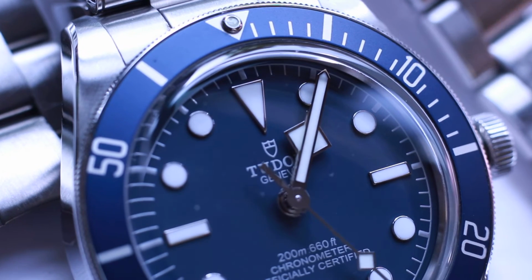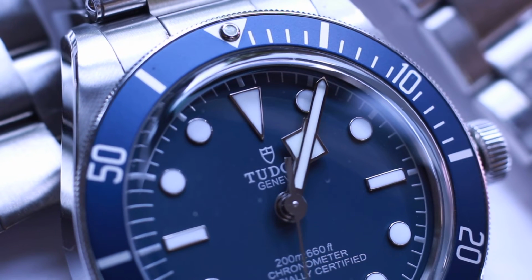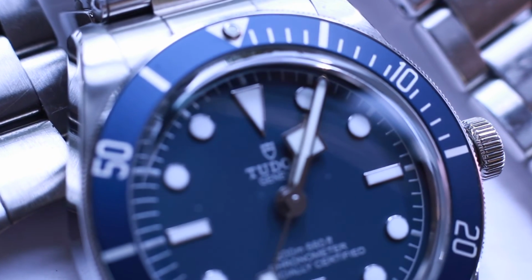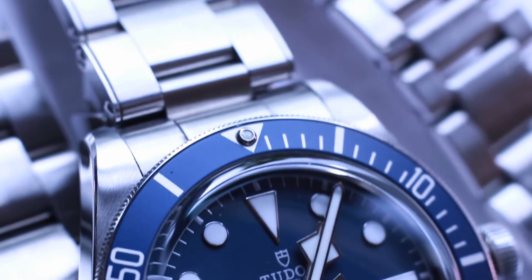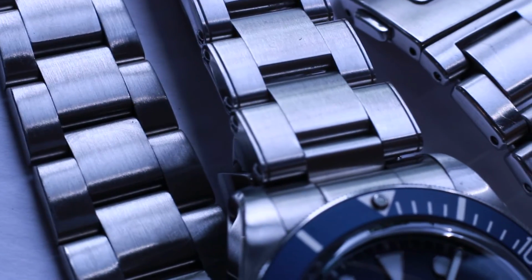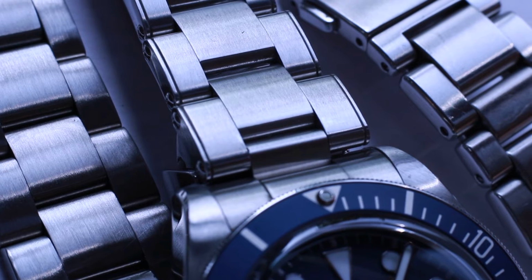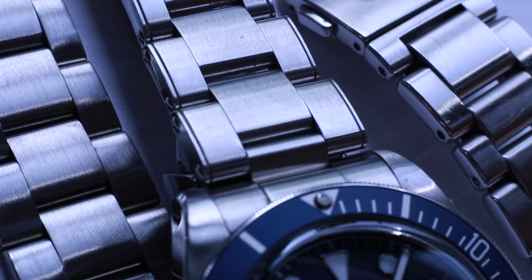But today's video really looks at the Oyster Bracelet, which is arguably the most iconic dive watch bracelet. So let's change our focus to what the bracelet looks like. So we have a view of the Tudor bracelet out there. It's a fairly good looking bracelet when you look at it in the distance.